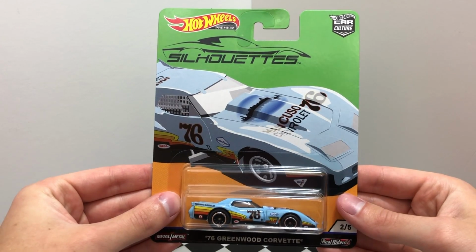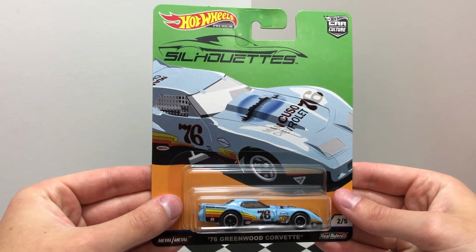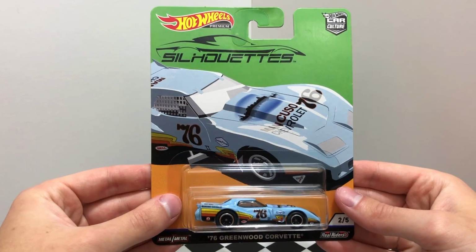Number 2 in Silhouettes is the 76 Greenwood Corvette. This car is a light blue color with plastic headlights, Mancuso Chevrolet logos on the hood and rear, and a racing number 76 along the side.